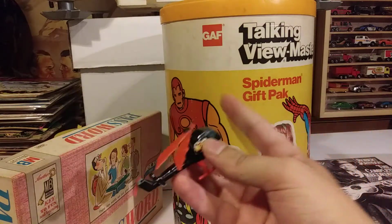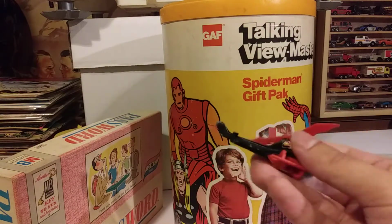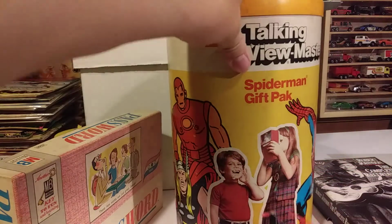So the way I saw it was I paid 25 bucks for this, and I kind of got this little Batcopter for free. So, good deal in my book.